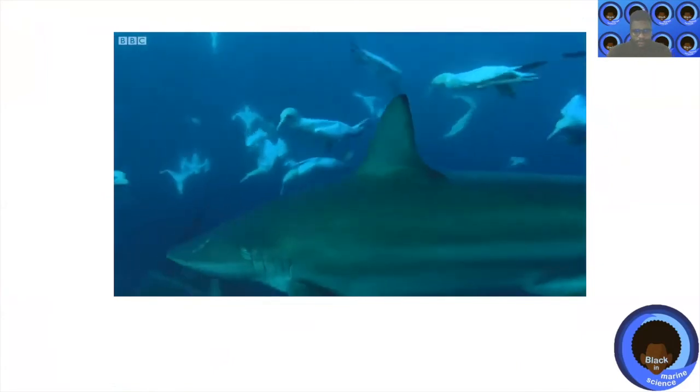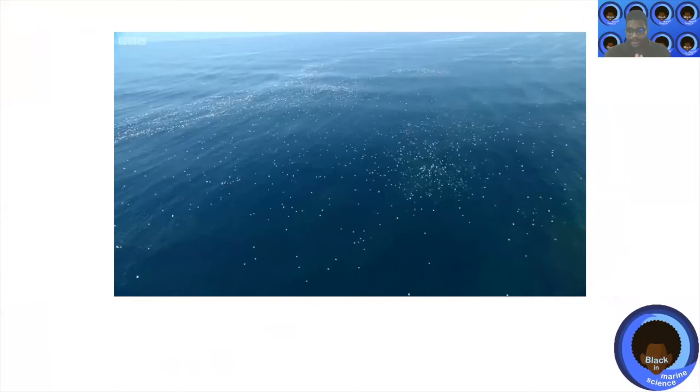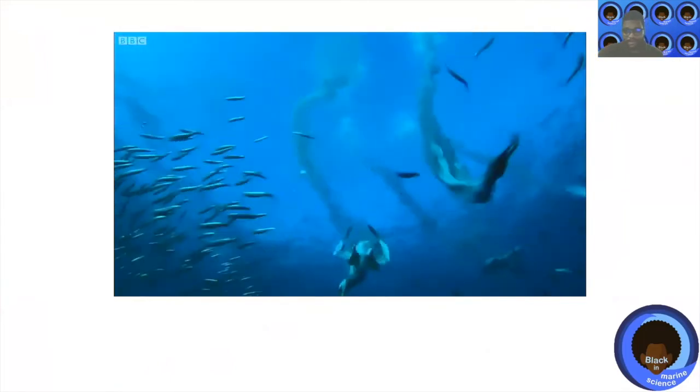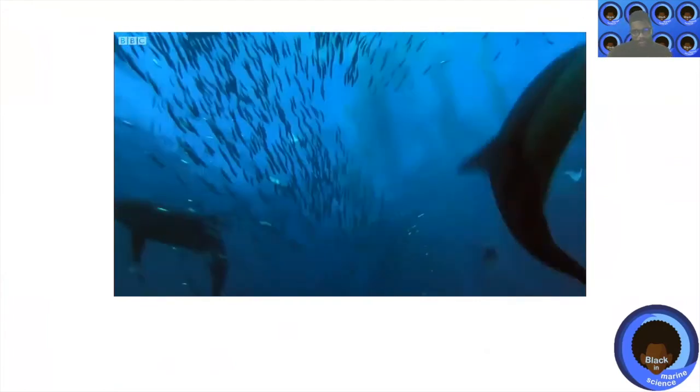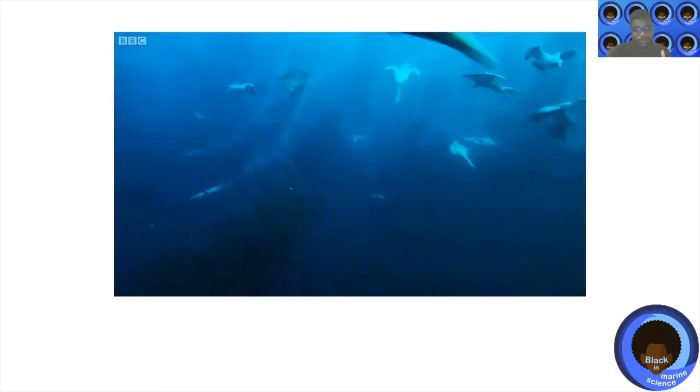These birds have waterproof feathers, and those that dive underwater have particularly dense feathers. Now, those dense feathers basically stop water from penetrating through the feathers directly to the bird's body.